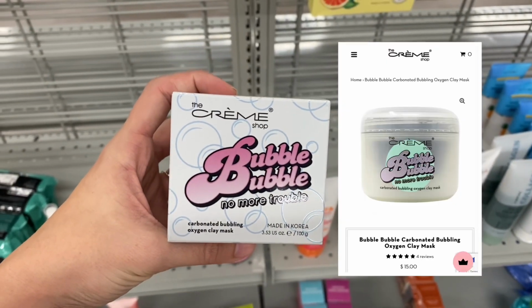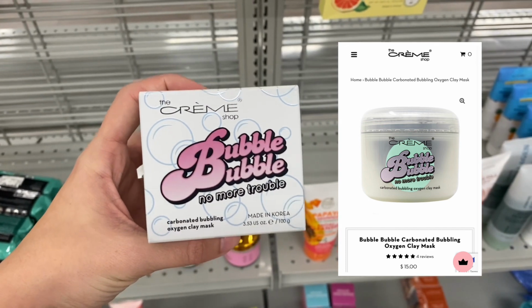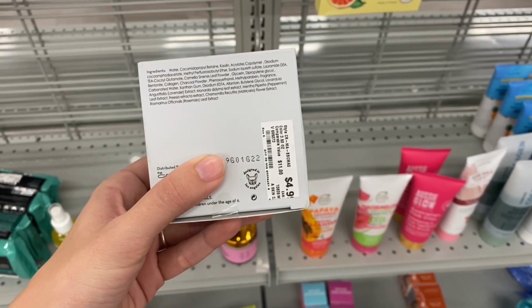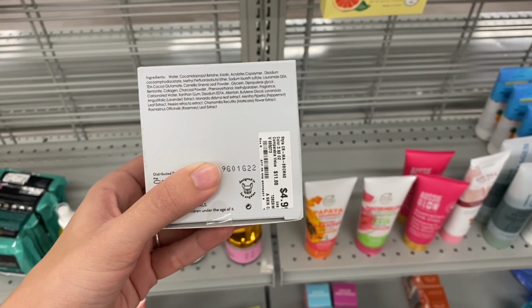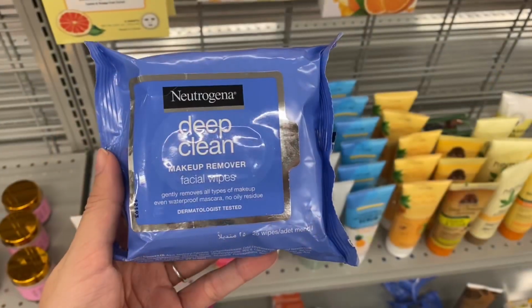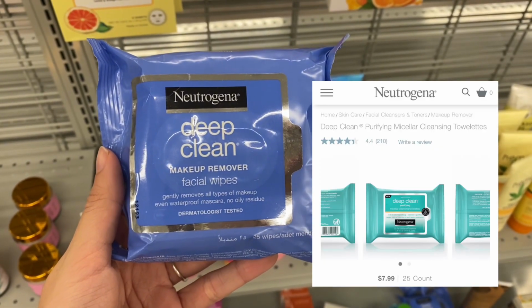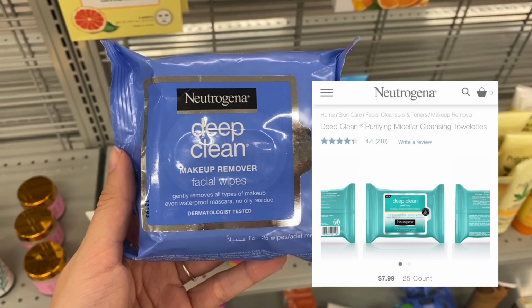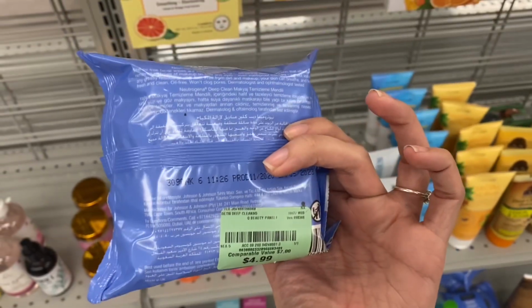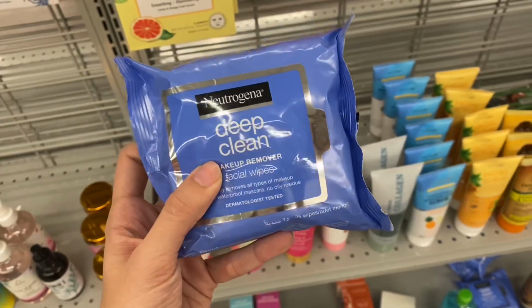We have some more of the Cream Shop. This is called Bubble No More Trouble. This is a clay mask. It was around $15 on their website, but it's only $4.99 here at Burlington's. So these are the Neutrogena Deep Cleansing Makeup Removing Wipes, and I think they came up with a new look for these because I could not find this look anywhere, but they were $7.99 on Neutrogena's website, and they're only $2.99 here at Burlington's.